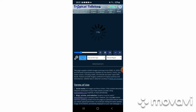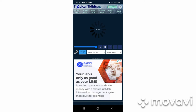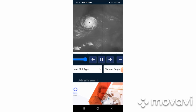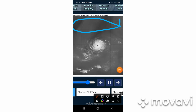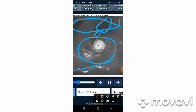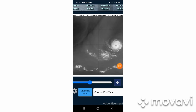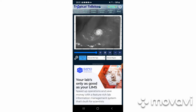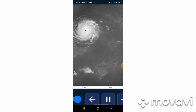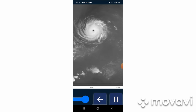Water vapor. There is no dry air. People keep saying there is dry air around this system. There is not. The only dry air that there is, is basically up here. There's a bit of dry air here, a bit of dry air here. But other than that, it's moist around the whole entire system. Basically, the whole of this bit is moist. So any storms that go over here in the warm water, they could really explode in intensity. As you can see, that eye is beautiful.